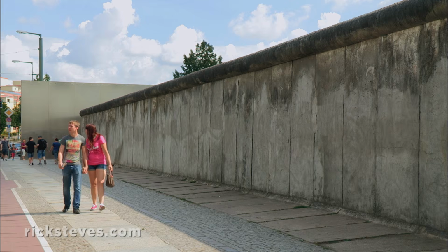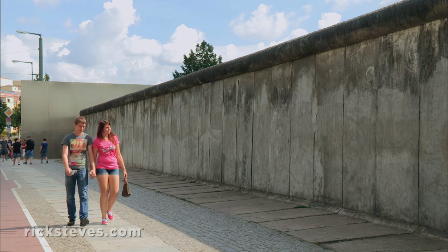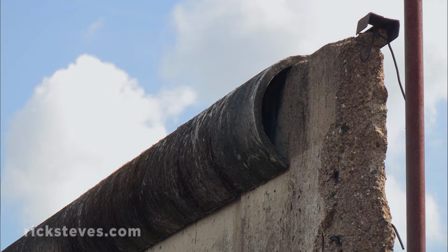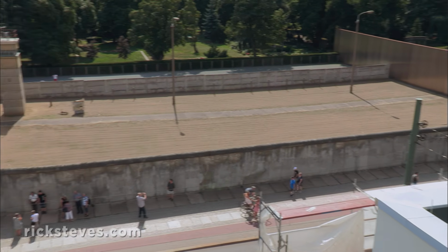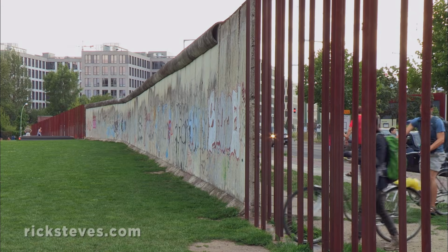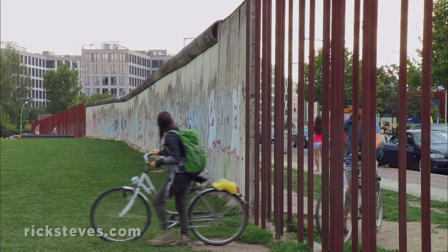The wall was actually a complex of 2 walls. The outer one was a 12-foot-high concrete barrier. Its rounded top was designed to discourage grappling hooks. Sandwiched between the outer wall and an inner wall was a no man's land, or death strip. The complex circled what was West Berlin.